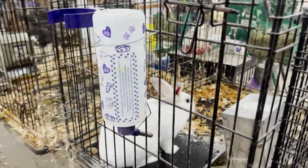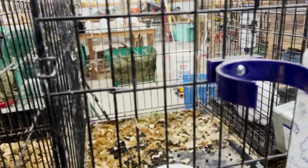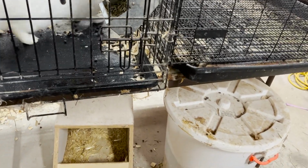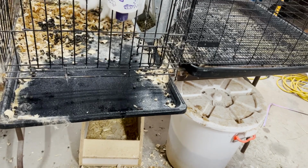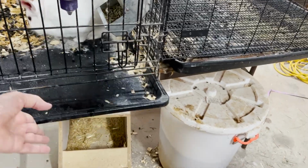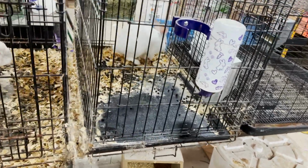There's Elvis. Elvis lives in one of these slide-out trays. So let me see if I can hold this. And what I was talking about with slide-out trays is this slides out. And once you slide that out, you can just dump it in the wheelbarrow like we do, and then we take it out there to the compost. Okay, and we haven't done that this morning, but we will show you how we do that.